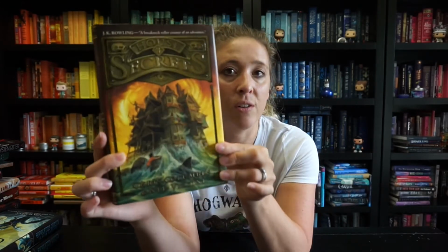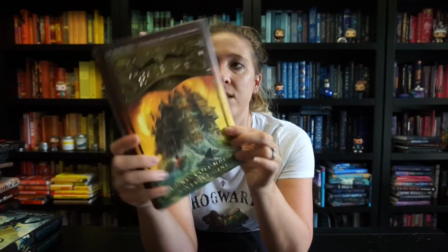Okay, this one was endorsed by J.K. Rowling, so that's awesome. It's called House of Secrets. Fun title. I like any of these. There's actually a lot of books that I have that are like some kind of house has some kind of magic or some kind of way to get to magic. So I guess that's my thing. But it sounded really interesting, and I really like the cover art.